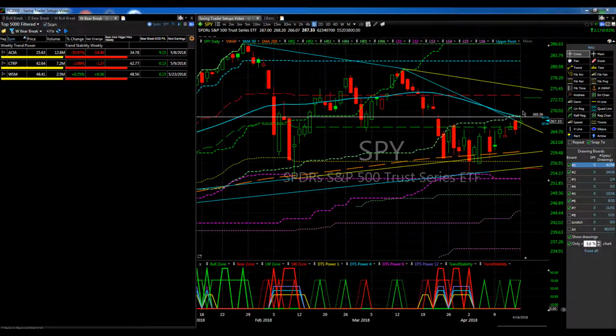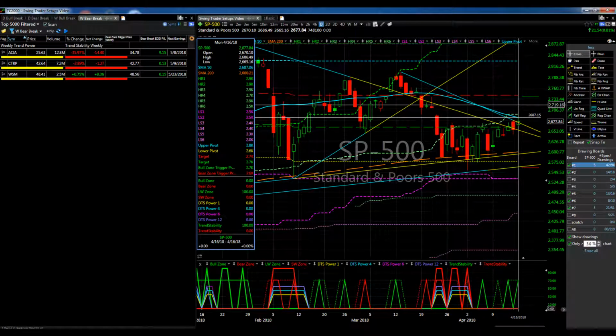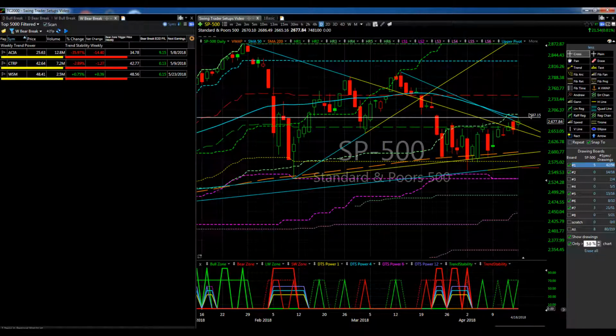Here's your SPY. Actually got within pennies of the 50 day today, and a little doji candle. Got this trend line we drew up here from Friday. We're closing above that, and the S&P 500 did the same thing. It was within 10 or 15 cents. The high was 286.49, 287.15 is the line, so really close to the 50 day test there late afternoon. Spent most of the day just kind of ranging.